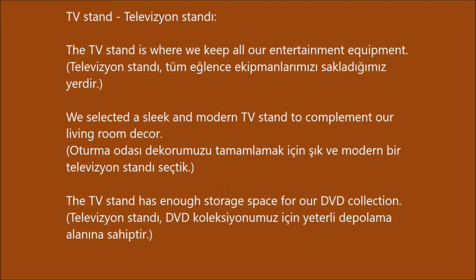TV stand. The TV stand is where we keep all our entertainment equipment. We selected a sleek and modern TV stand to complement our living room decor. The TV stand has enough storage space for our DVD collection.